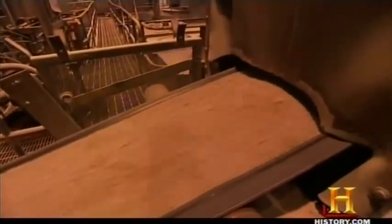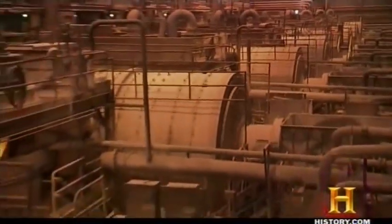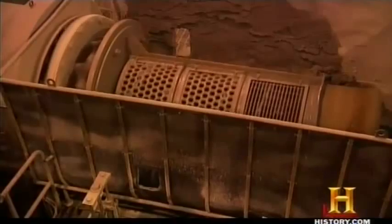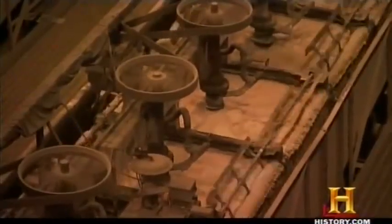Before the ore can be refined, it must be ground down to the consistency of sand in massive drums called ball mills. Each 16-foot high, 19-foot long mill is filled with softball-sized steel balls that pulverize the ore. At the same time, water and chemical agents are added to the mix, creating slurry. We then put it through a machine where we agitate the slurry with bubbles and reagent, and the copper mineral sticks to the bubble, floats to the top. We scoop it off and then filter off the water and send it to the smelter.